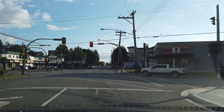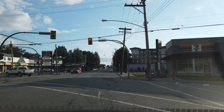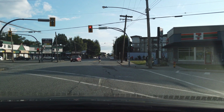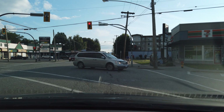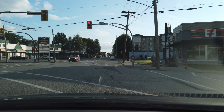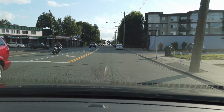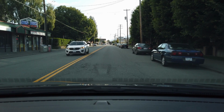Now, up ahead, on the right-hand side, you'll see a bunch of people standing outside. One of them will be a security guard. This is a homeless shelter. It was supposed to be temporary, but they extended it. So all these people hanging around the 7-Eleven, this is probably where they call home. We have a lot of homeless people here for the population that we have. And not always nice people.